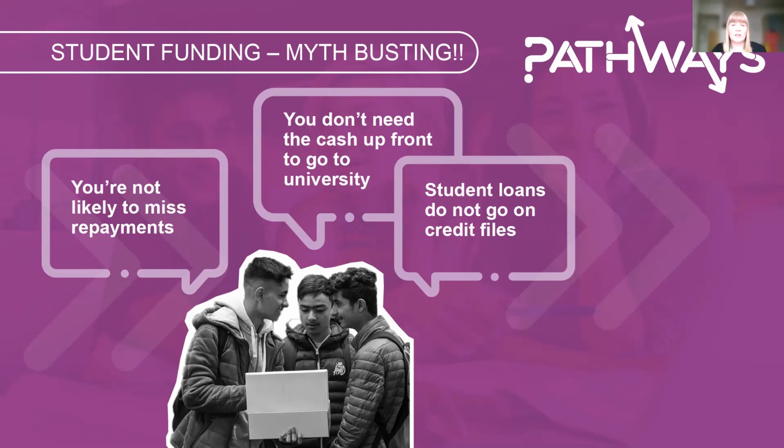Secondly, student loans don't go onto any credit files. They're not like other loans from the bank and so won't affect future credit ratings. Thirdly, it's unlikely that repayments will be missed either, as it's all done automatically, a bit like a tax. So students won't have to remember to make payments. The repayments also stop if earnings drop below a certain amount or if a graduate's not working. So no one is expected to make repayments if they can't afford them.